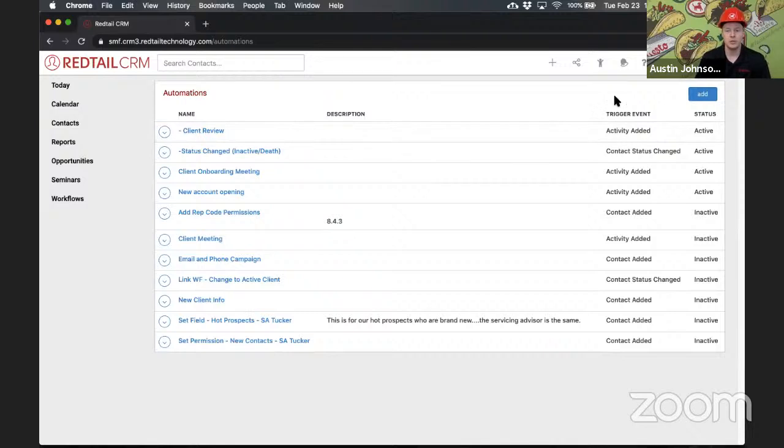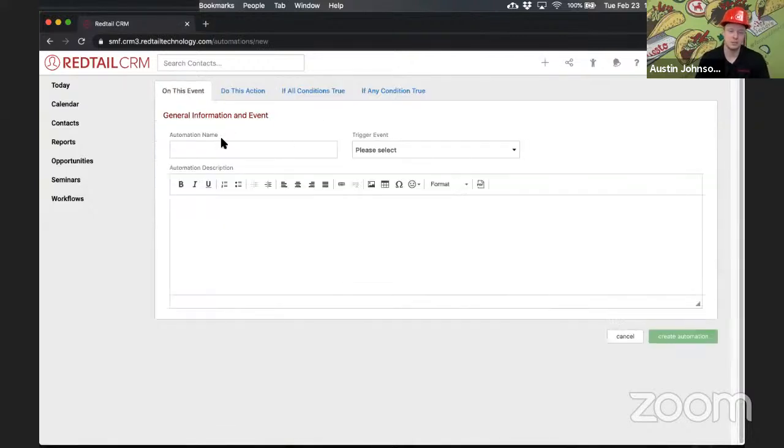All right. And so to create a new automation template, I'm going to click the add button here at the top. And the first thing I actually like to do with creating automations is just to give it a description. So why am I building this automation? What do I intend for it to do?